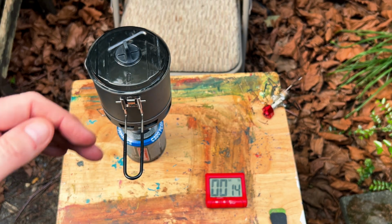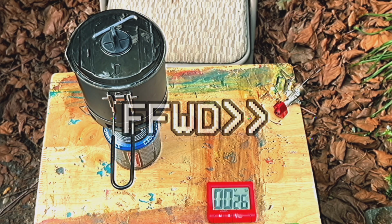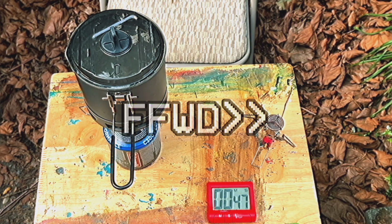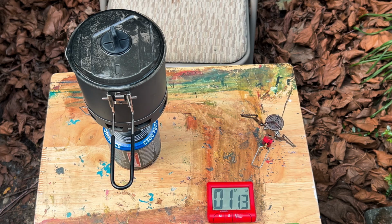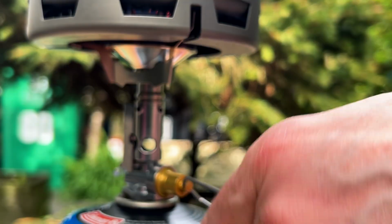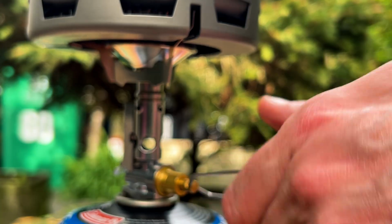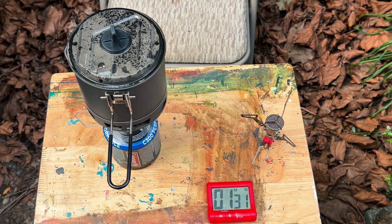Check and see. I don't want to melt my camera. Oh, we're getting steam already. At 1:15. Wow. I'm going to count that as 1:30. Whoa, hey, woo. Yeah, that caught me off guard.